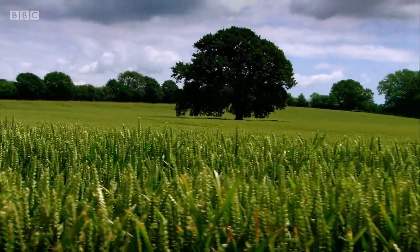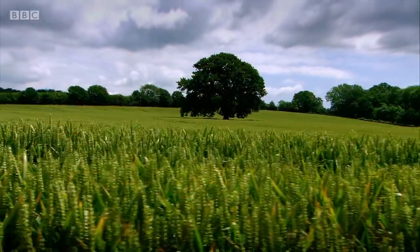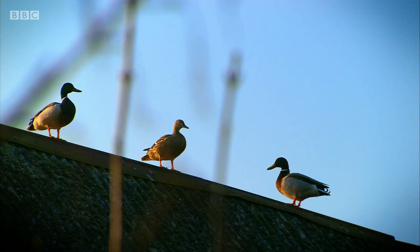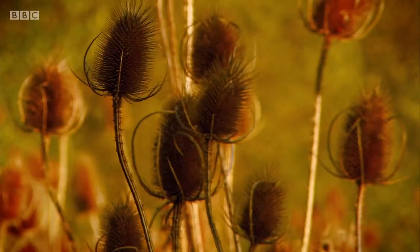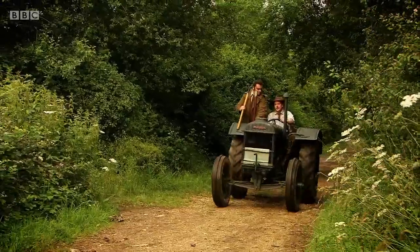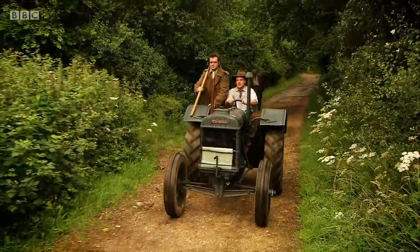The great British countryside, setting for one of the most pivotal battles of the Second World War. Churchill called it the front line of freedom. It was a battle fought by the farmers of Britain.